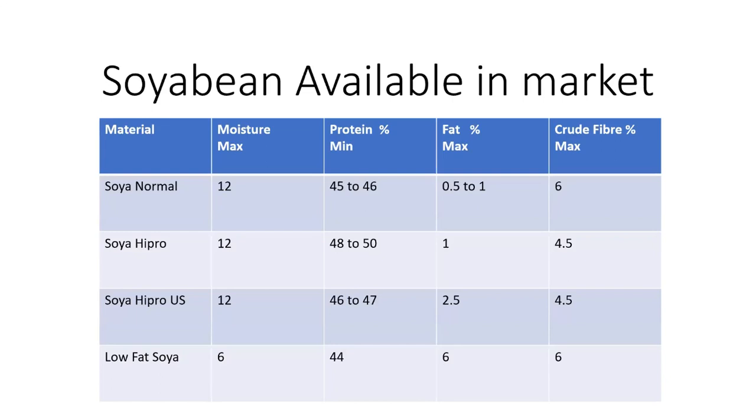The main source of protein is soya. That is almost all over the world, and in India and Nepal the major source is soya. We have different sources of soybean, particularly in India, two types of soya. One is normal, one is hypro. Hypro protein is around 48 to 50%, whereas normal is 46%. But in Nepal, we are getting more US soya and Bangladesh soya, and that is all hypro, but their protein is less, 46 to 47%. But the fat level is high, like 2.5%, and crude fiber is also less.